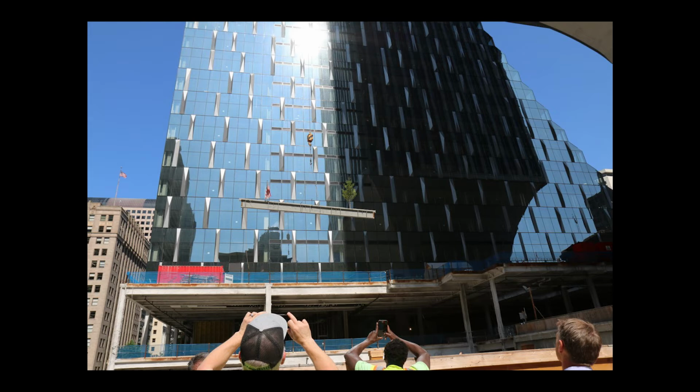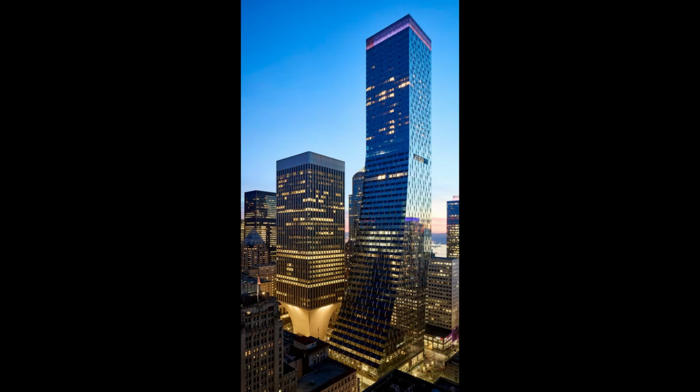In addition to speed and the cost savings associated with that, countless truck trips in downtown Seattle traffic were avoided. A tremendous amount of embodied carbon was not included in this project because of the shortening of the schedule and the reduction of the construction activities. Rainier Square ultimately is now occupied and is a beautiful addition to the Seattle skyline. Let's go take a look in the Rainier Square lobby and see what the developer has left for us.